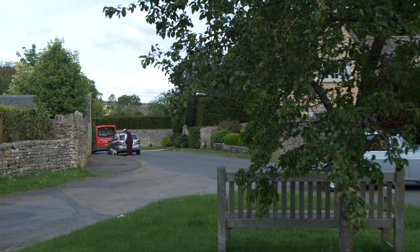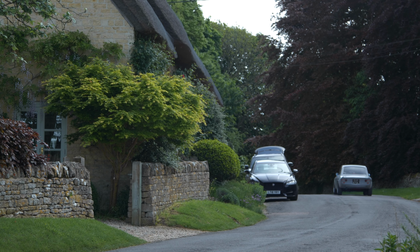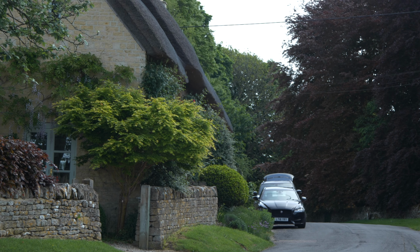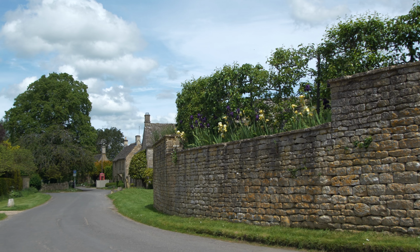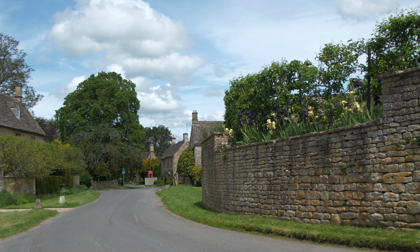Christopher Wren came to Taynton to buy stone to rebuild St Paul's Cathedral in London after the Great Fire of 1666. Blenheim Palace, the new Bodleian Library, even Magdalen Bridge over the Cherwell in Oxford are all at least partially built of stone from these holes in the ground.